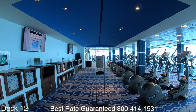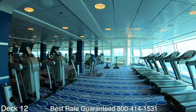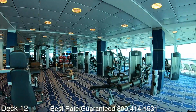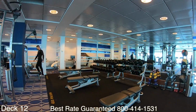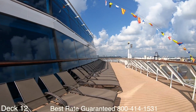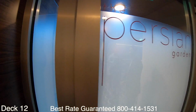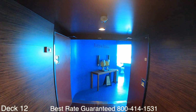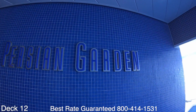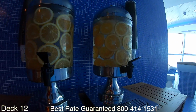Also, if you'd like to continue to work out on board, that's cool too, because there is a full gym. You'll find Stairmasters, treadmills, machines, free weights. Also, if you want to come to the front of the gym, there are loungers that you can relax in. Head on over to the Persian Garden after your workout and relax in one of the heated chairs.